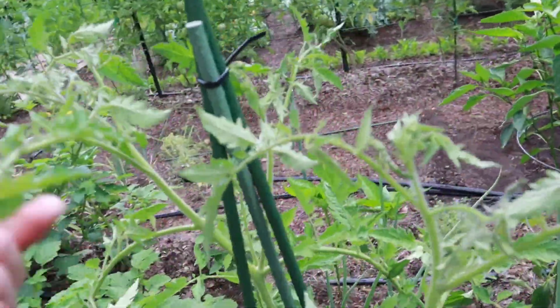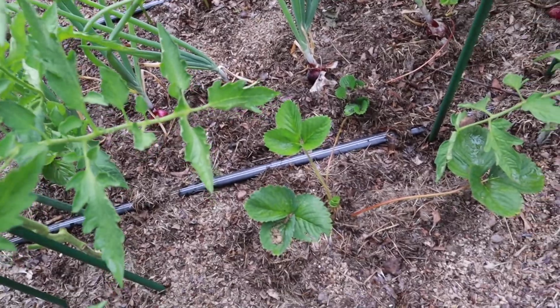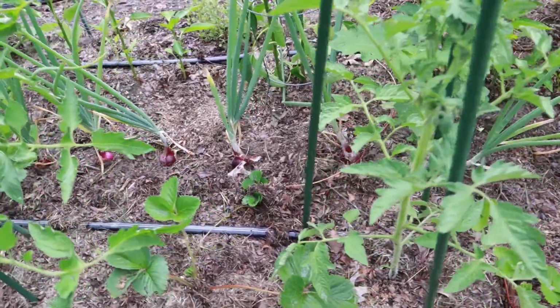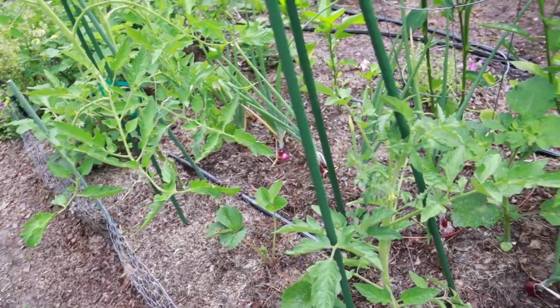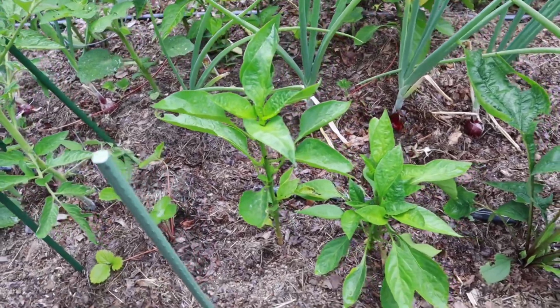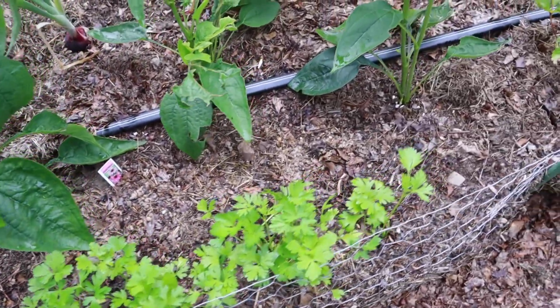This is a Cipolla tomato. And here's some more of those Ulster strawberries. This is a Paul Robeson tomato. And some more peppers doing really good. Some parsley along the edge.